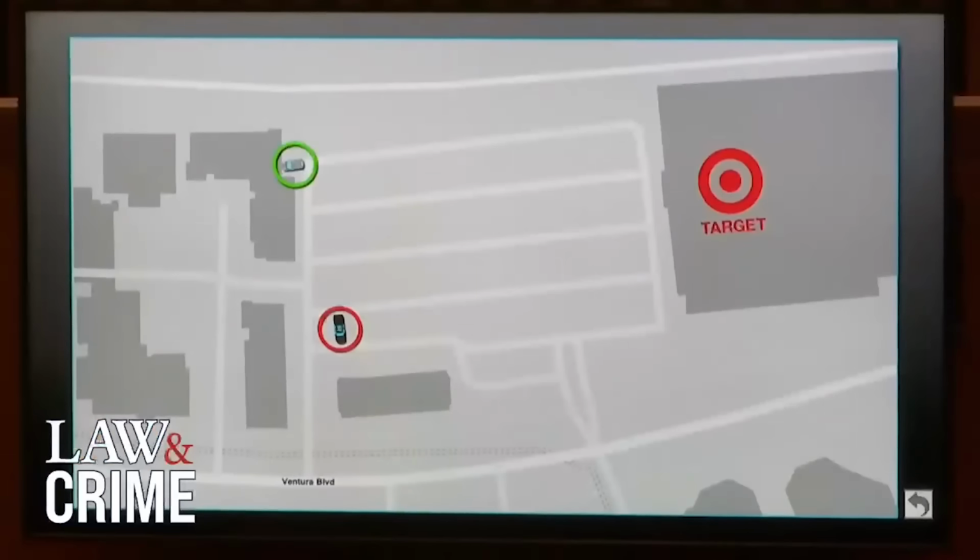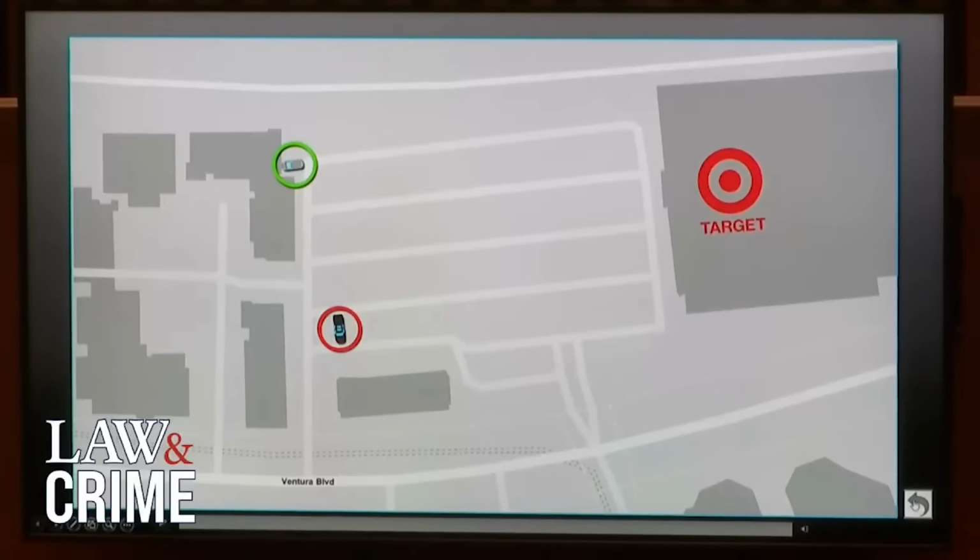And what do we see here? This is just orienting you to the green circle. That's that little alcove where Baker had repositioned the car, and the red circle is the F-150. It's just showing you the relationship to the parking lot and where they're both parked. Okay.